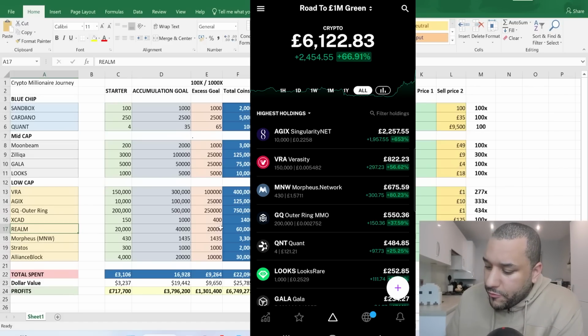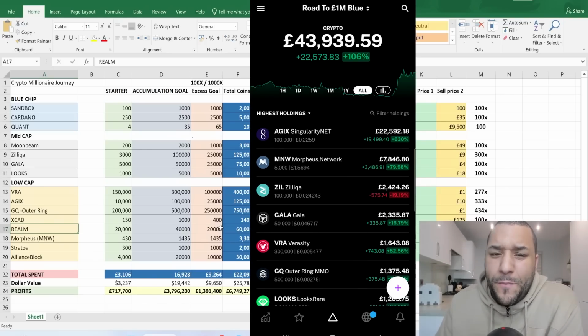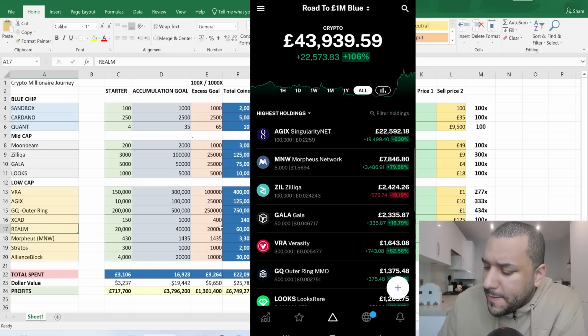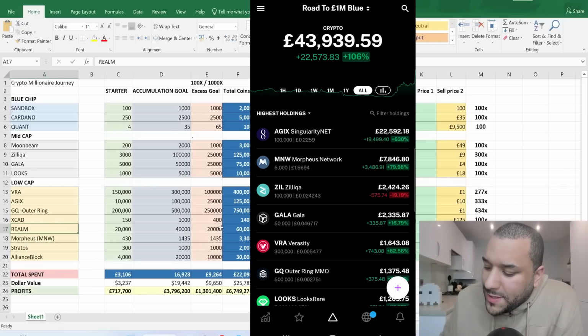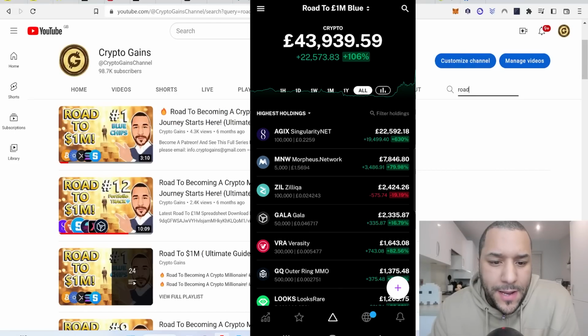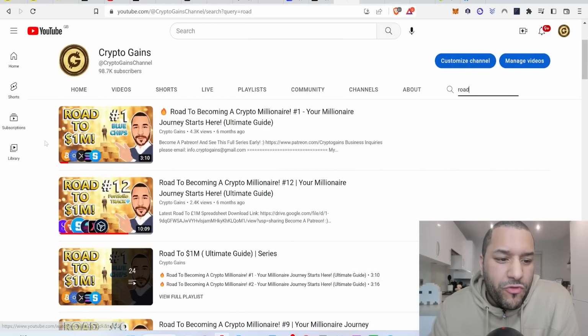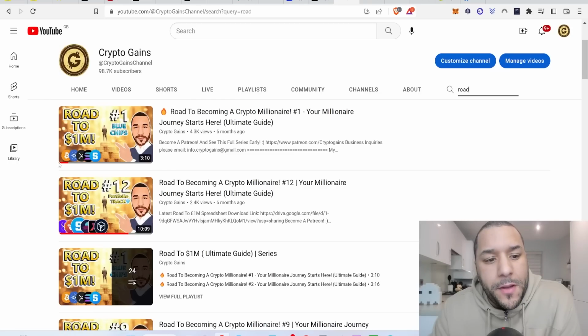Let's have a look at the blue real quick. As you can see, for the blue, you're up a huge amount. If you've been following this, you are up a huge amount. If you managed to accumulate all of the blue, you're up £22,500 from my first video. £22,500. When did I make the first video? Look at this, Road to 1 Million. This was 6 months ago. That was the very first video I made.